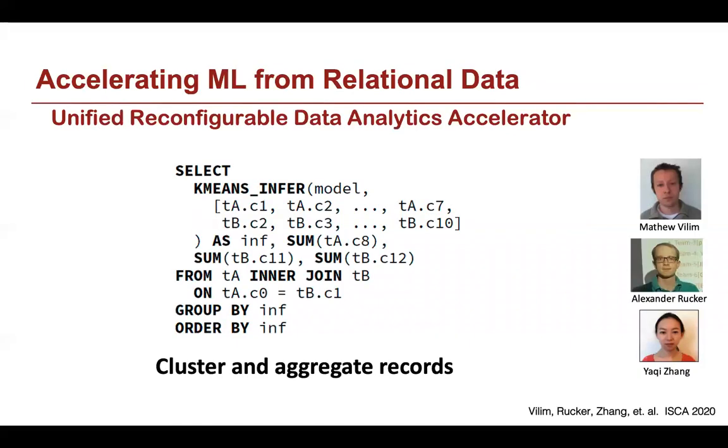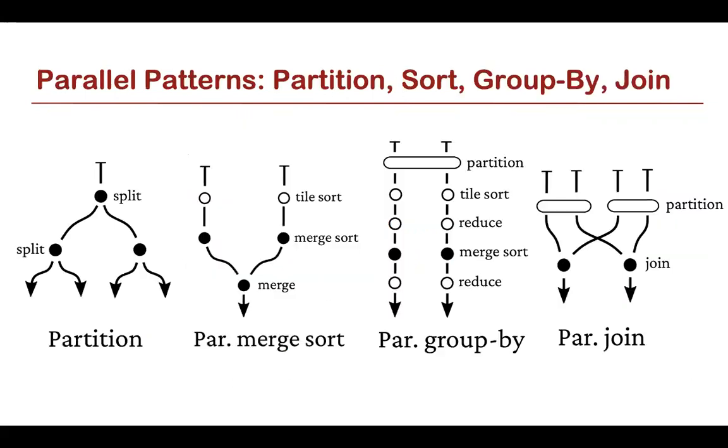What we would like is a unified accelerator that can be used across the set of applications that we want to accelerate. One of the things we've been looking at at Stanford is the idea of a unified reconfigurable data analytics accelerator. The idea is that you have a low friction way to extract insights from large data sets, co-locating database and machine learning processing in a unified data analytics accelerator. That means you could accelerate a query such as this that tries to cluster and aggregate records, a combination of both SQL and machine learning operations.